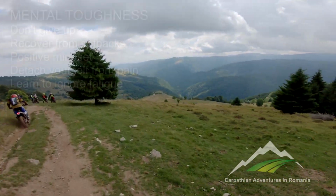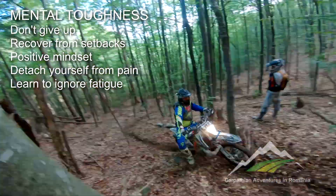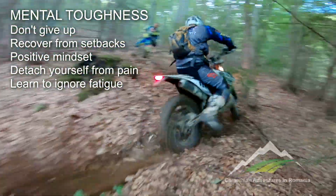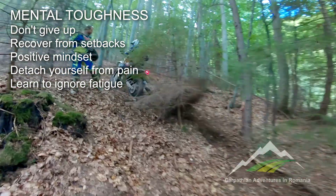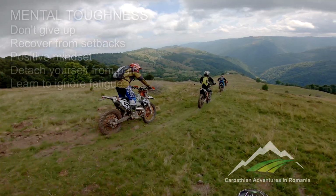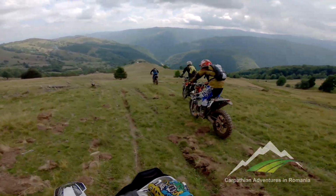Mental toughness. Many riders neglect this. Even in bronze class, there will be times you want to give up, whether it's sheer exhaustion, a painful crash, a broken down bike, a hill climb you can't make, or a descent you are too scared to ride down. You need a positive mindset to cope with setbacks and learn how to detach yourself from pain and fatigue.